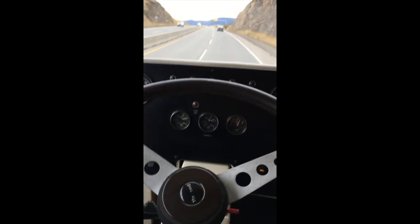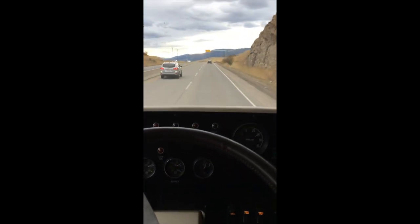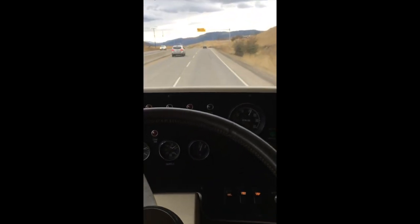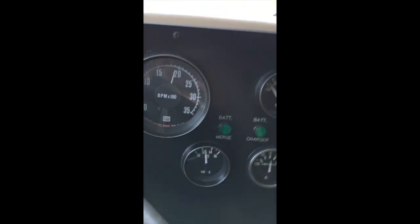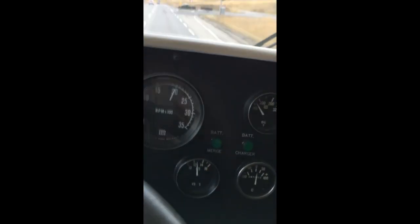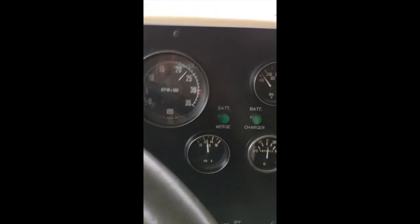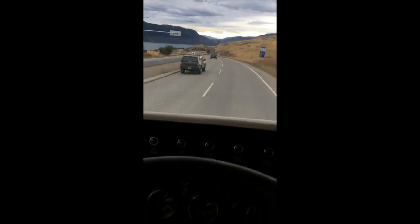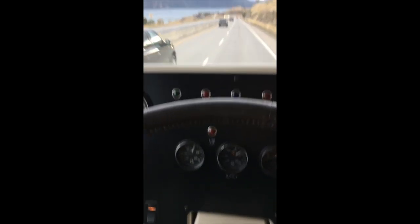Okay, so coming up to a kind of steep downhill, and I'll show you what I do and how I work the retarder. I drop it down to fourth. Yeah, I just dropped it into 4. I don't use much brake because there's no lights at the bottom. That's a highway down there. So I just hit the retarder. You can almost hear it.